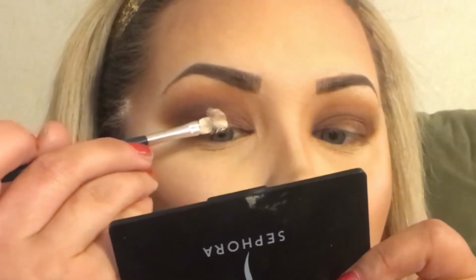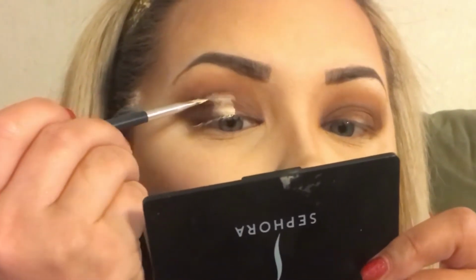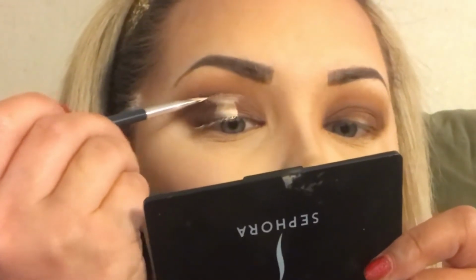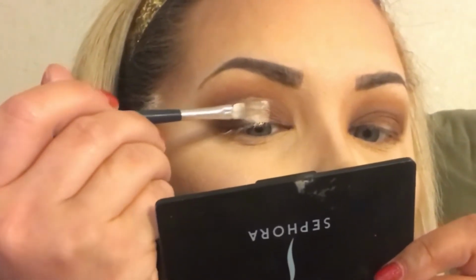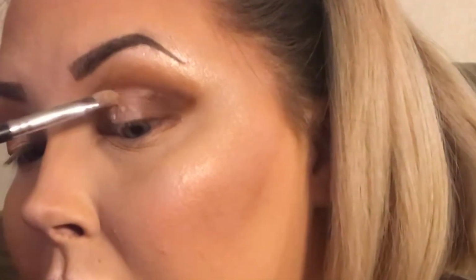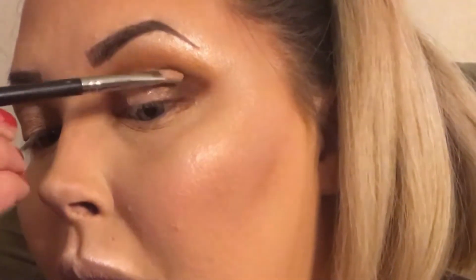But yeah, I'm just using this to carve out the center of the eye, and I'm going to go in here in just a second and lay down a shimmer color. This is just going to carve it out and make the shimmer look a lot more pigmented. So I'm going to go in with the goldy color and go over where I had the concealer, and this is where I decided I really didn't like how it looked as a halo eye.